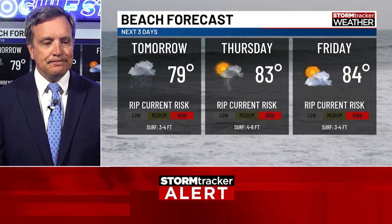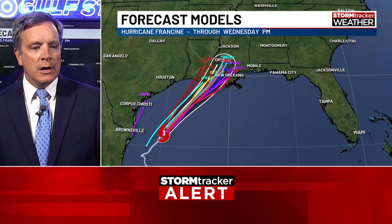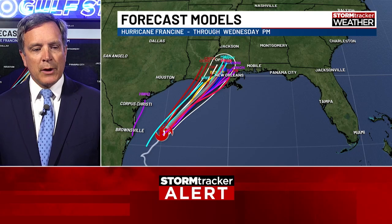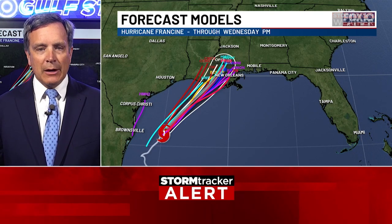Stay out of the water. The rip current risk is very high. We have a high rip current risk through Thursday and into Friday, and the forecast models here bring this thing ashore sometime tomorrow afternoon or tomorrow evening. Now, the forecast models are still spread out a little as we look at southeast Louisiana. Some of them bring it right over New Orleans.